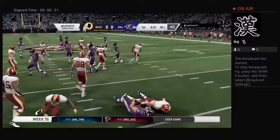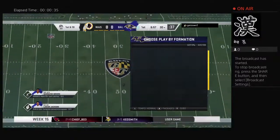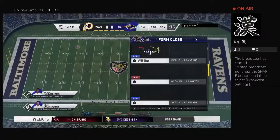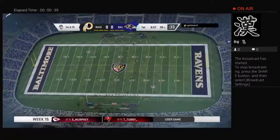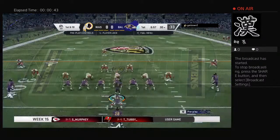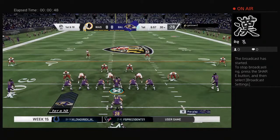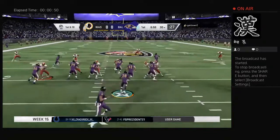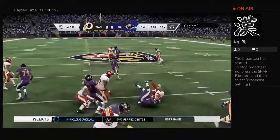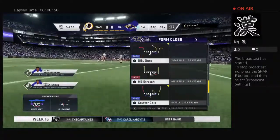And a nice return sets them up pretty good here at the 30-yard line. So 1st and 10 now from the 30. Now a handoff here to his running back. And he gets this to the 35. Good for a gain of 5.